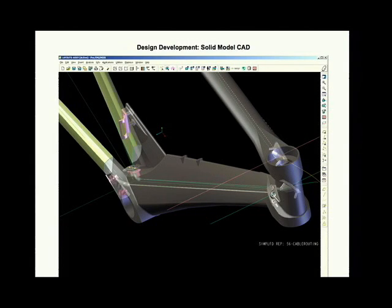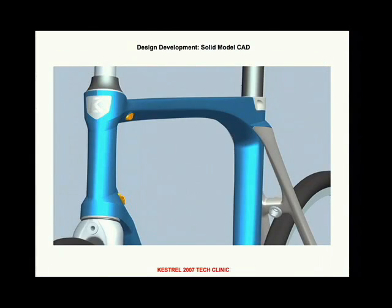A little hard to tell, but you can see some of the little metal pieces that are bolted or riveted onto the frame that guide the cables and things. So they're actually able to put those into the CAD model and make sure everything's good, functions properly before we go to CNC machining a very expensive mold. And by the way, all this stuff we do, if we make 5 or 6 sizes of a frame, it has to be done for all the sizes.